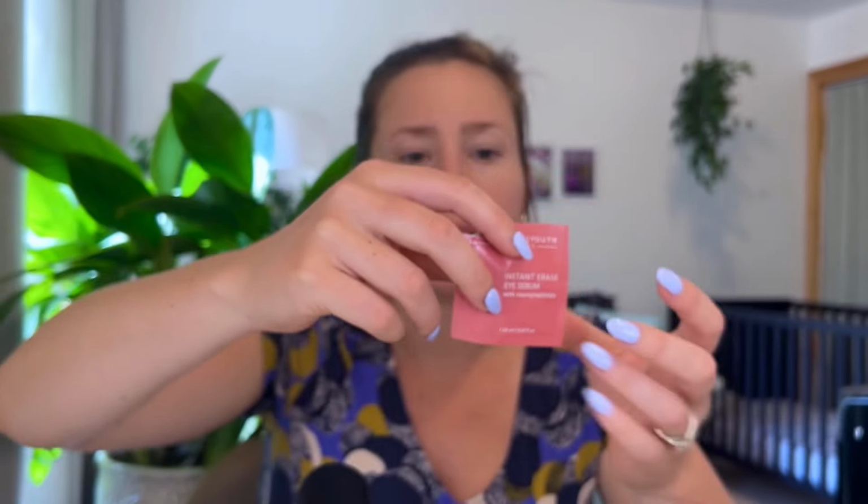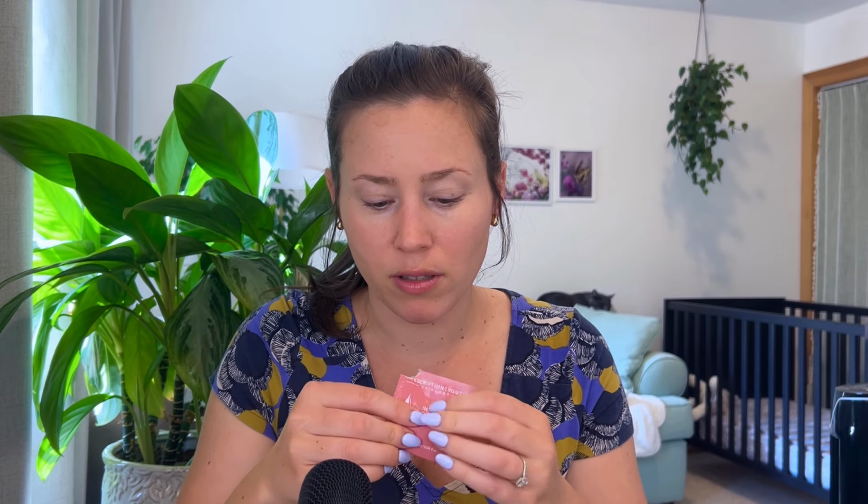And then what is this? This is a sample instant erase eye serum with neuropeptides, but honestly it feels completely dried out, so I'm just gonna remove it from my bag because I'm pretty sure it's completely dried out. And I don't really buy stuff like that typically, but if I have samples, I'll totally use it.